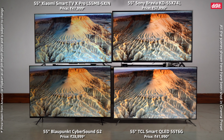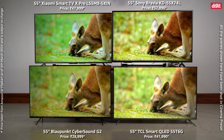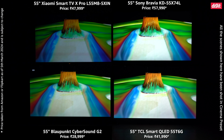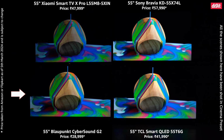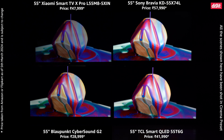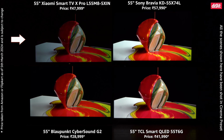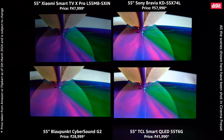Once again, we are mostly comparing picture quality in this video and not aspects like connectivity, software and responsiveness that also contribute to your TV experience. So let's get started. Before we start with our testing, let me give you a quick summary of our findings. The Blaupunkt CyberSound G2 does quite well in the movie preset, but the color temperature is a little too warm, which is why we think most users will use it in vivid or standard modes which aren't as color accurate. Xiaomi's vivid color engine is not meant for purists. The idea is to boost colors and make them pleasant and appealing to the masses. Perhaps the standard picture mode should be the best option for this TV.